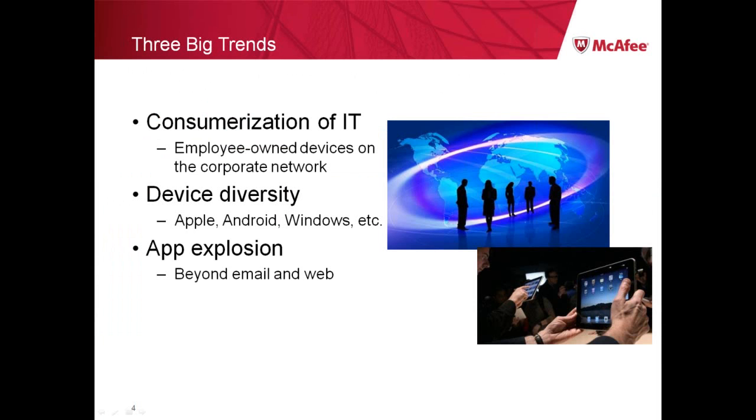But some of the big trends that we see, and I think this poses a look as well with the answers to some of the survey questions is, what does that mean inside an organization? Are we allowing employee-owned devices into our corporate network? Are we going to be issuing or piloting separate devices? That's really the heading that we fall under when we talk about consumerization of IT.